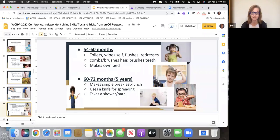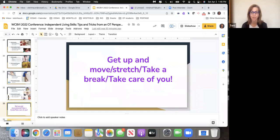60 to 72 months, around 5 years of age, they can make a simple breakfast or lunch. Simple being like peanut butter, like the little girl down in the right-hand corner, she's making that peanut butter sandwich. She's got the peanut butter right in the middle of the bread. She probably isn't going to get it out to the sides. That's okay. She's making her own sandwich. You can teach her to cut the crust off. That would be really fun for her, but really great to encourage that independence. Using a knife for spreading and taking a shower or a bath under supervision, of course.